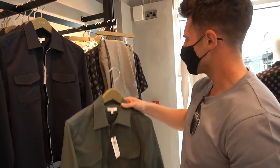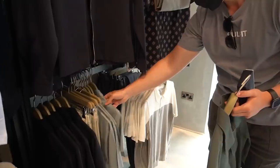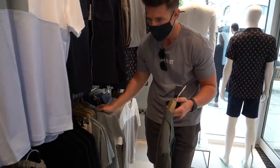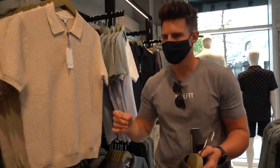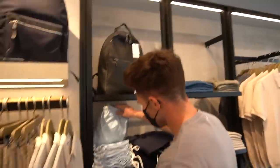Very nice. I think it might be a bit small. What about that light polo, Lee? This one? Yeah. I don't really like the buttons on the back. What do you want, just to try these? Yeah. They're very nice. Yeah.